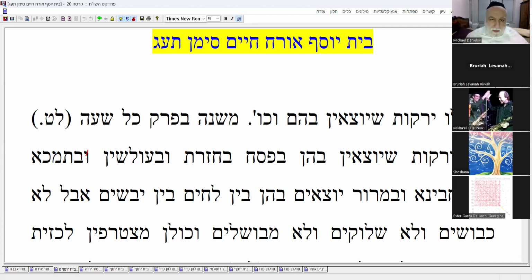The Mishnah. It says from Perek Kol Sha'ah, Lametet Amud Aleph. אלו ירקות שיוצאים בהם בפסח, בחזרת, ועולשין, וצמחה, בחבינה ומרור. So these are the 5 types of vegetables that you can use for maror. We already described, right, last week what they were. So I'm not going to go over it now, but it says ben lachim ben yivashim. Right? It says there you can use it whether it's dry or moist.